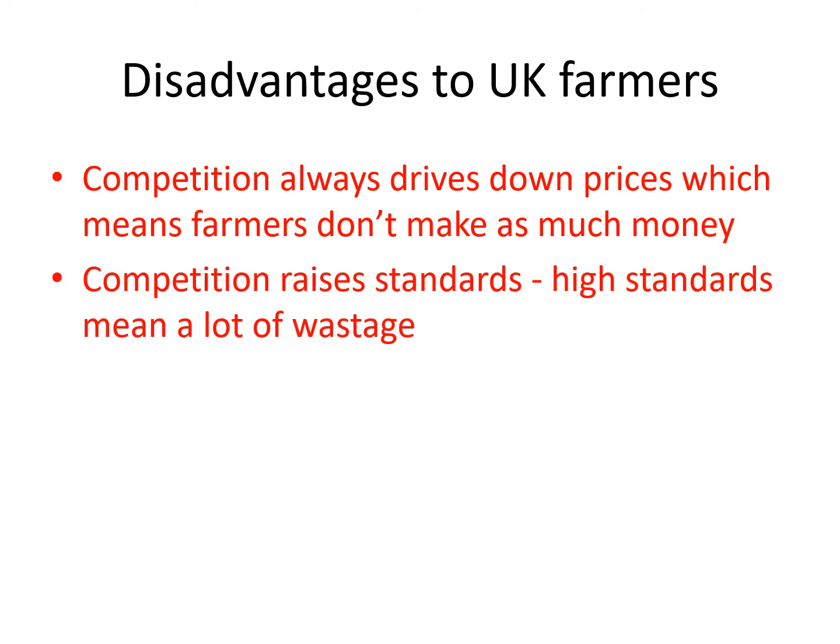Also, if there's competition, because there's lots of other countries providing these products, it will raise the standards. So with things like potatoes, we might want them to be a certain size and a certain shape. We might want them to look nice and big and round. The problem with high standards is it means there's a lot of wastage, because all those potatoes that our farmer grows that aren't quite the same size or they're a bit wonky in their shape, the supermarkets don't want them, they reject them. You might think, well, that's really wasteful. It is really wasteful. But it's because of us, consumers. We like things to look nice. So it leads to a lot of wastage for our own farmers.